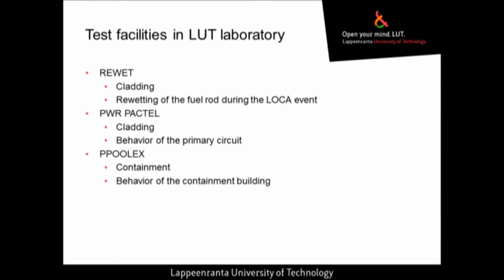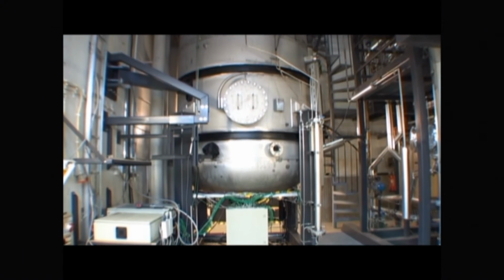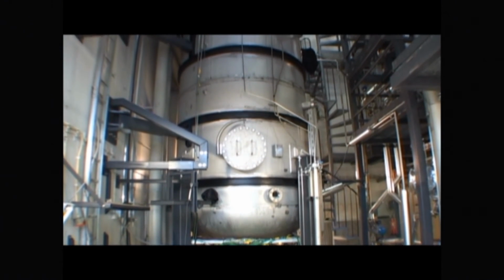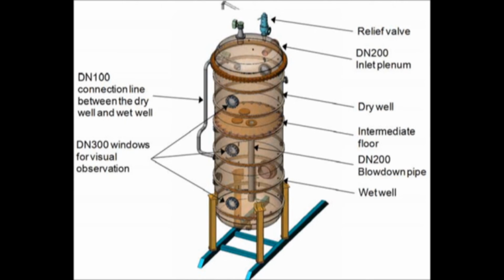The POOLEX test facility models a boiling water reactor's containment system and is used for condensation studies. The main component of the test facility is the approximately 7.5 meter high cylindrical test vessel. The facility has dry well and wet well compartments separated by an intermediate floor. Gas is directed from the dry well to the wet well by a vertical blow-down pipe attached underneath the floor.